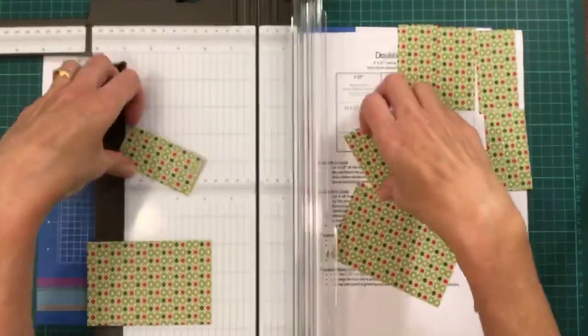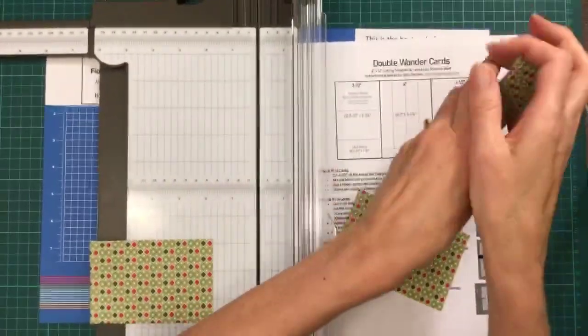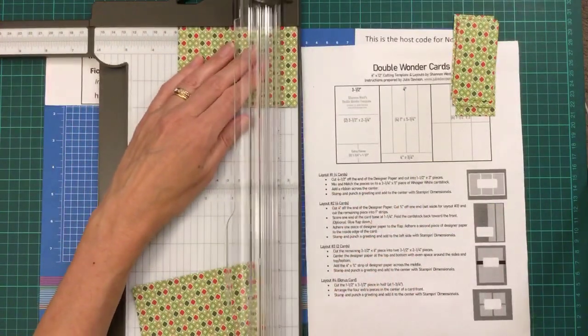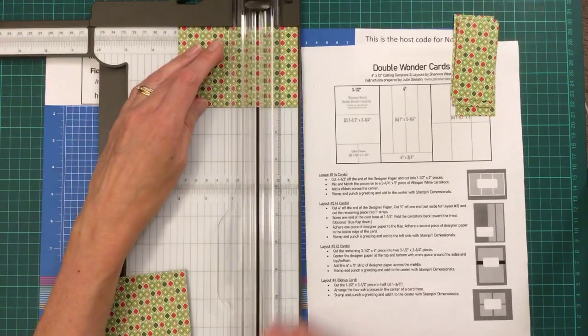There we go. We've got all those. We've got those bits there. 1, 2, 3, 4, 5, 6 of them. And then I've done the whole lot, so I'll do more. Move that out of the way so I don't cut it up.